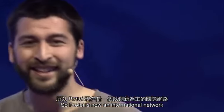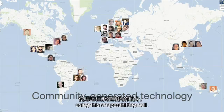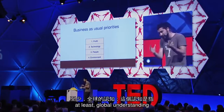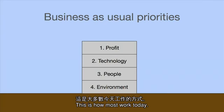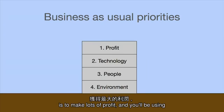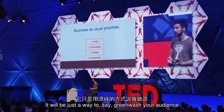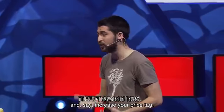So the project is now an international network of innovation for sailing technology using this shape-shifting hull. And what puts us together is that we have a common, at least global, understanding of what the word business is or what it should be. This is how most of the world works today. Business as usual says what's most important is to make lots of profit, and you'll be using technology for that end, and people will be an instrumentalized workforce. And the environment is usually the last priority. It would be just a way to greenwash your audience and increase your price tag.